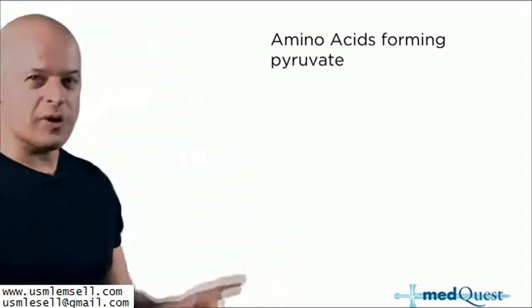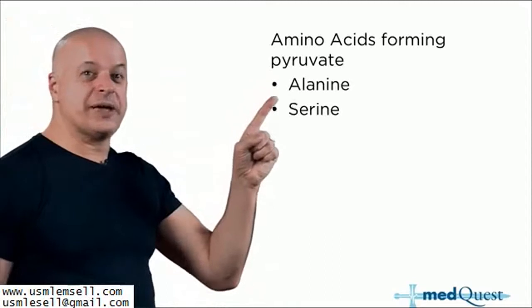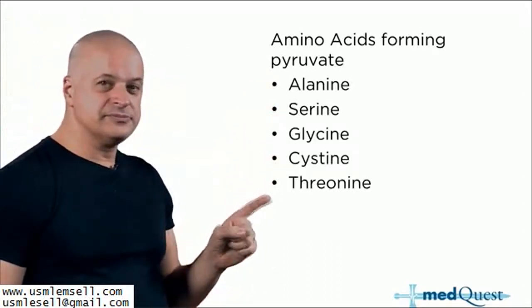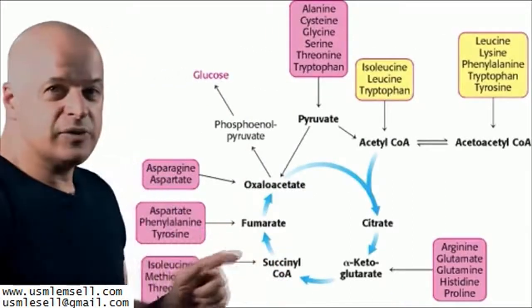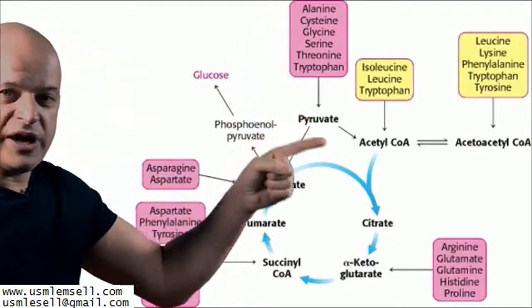You have glucogenic amino acids forming fumarate, oxaloacetate, alpha-ketoglutarate, and those are the biochemical pathways for forming sugars. Amino acids that go in at pyruvate, these go in at pyruvate. And when they go in as pyruvate, cycle.